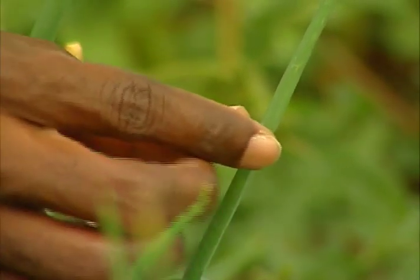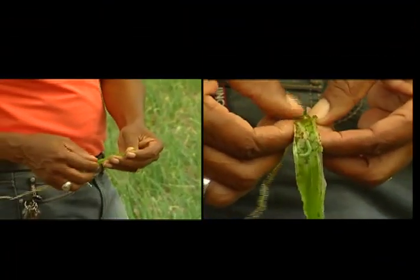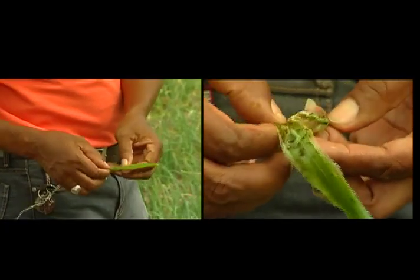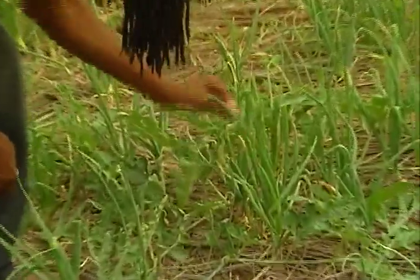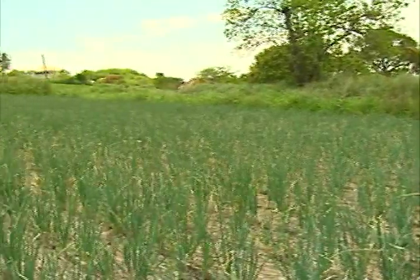Remove eggs and caterpillars from escallion plants and destroy. This includes removal from outer and inner surfaces of leaves and may require clipping of leaves. This is only practical on small acreages with low beet armyworm population.